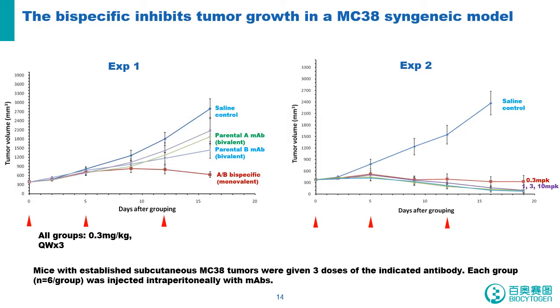Further, we showed in vivo that this 1+1 format bispecific antibody is more potent than the parental monoclonal antibody. This is the MC38 syngeneic tumor mouse model. We used humanized mice expressing both target A and target B, implanted tumor, and then gave 3 injections. We showed that the bispecific molecule can completely inhibit tumor growth, which has much better efficacy than the parental monoclonal bivalent antibodies.